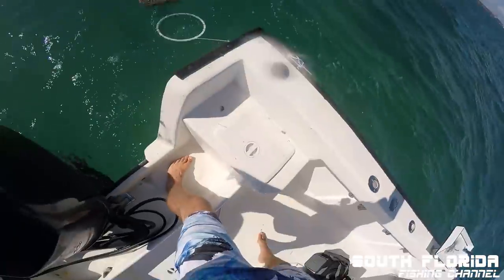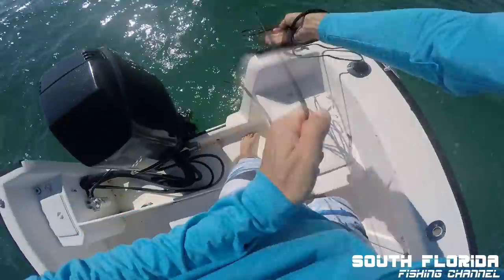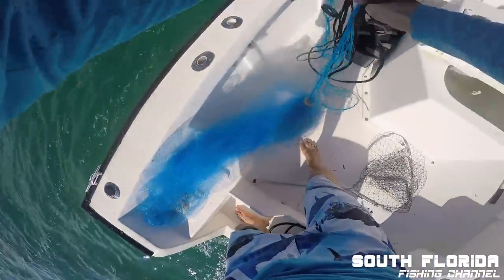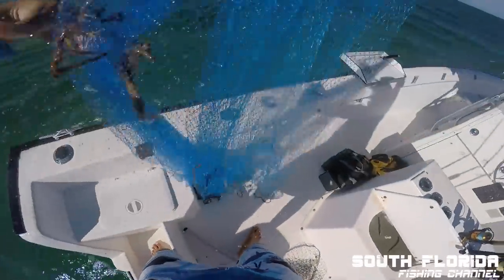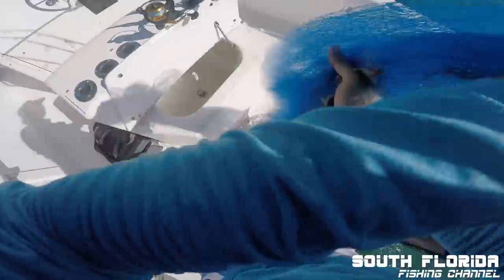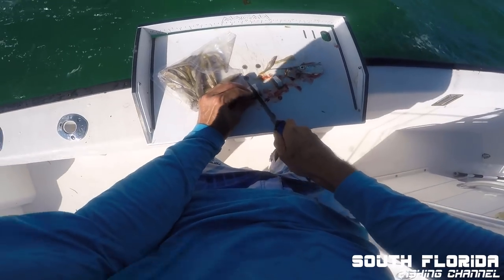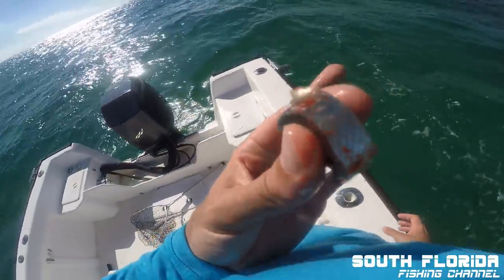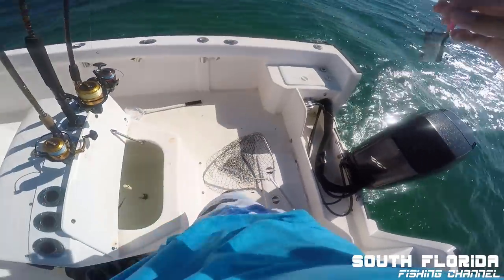Let's catch some more. Just one more ballyhoo. Well, that's three. That's enough for now. I'll get more as needed. Come on, get out of the net. All right, so that's a small ballyhoo chunk. We'll see if I can get some bigger fish up using this instead of a glass minnow.